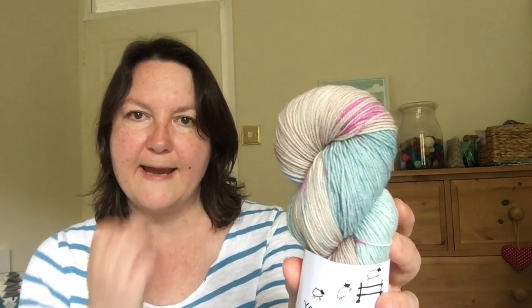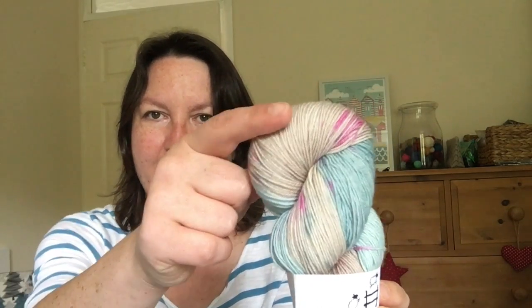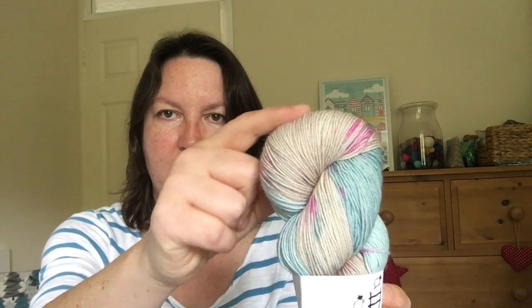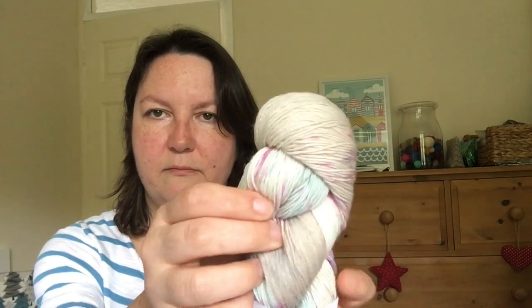So I treated myself to this lovely skein of her Pedro base yarn in the colourway Bake Off. I think that's really clever. This is one of my favourite yarn colourways to knit with. And there's some pinks and blues in there. And with a name like Bake Off, it is clearly intended to represent a cake. Really clever. I love it. I can't wait to knit it. It will be socks for sure. I can't wait to knit those.